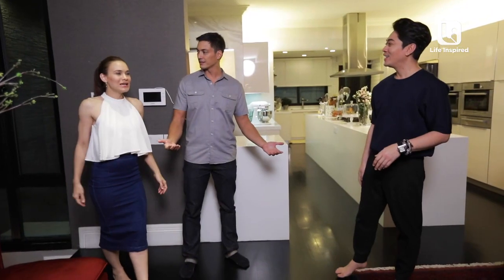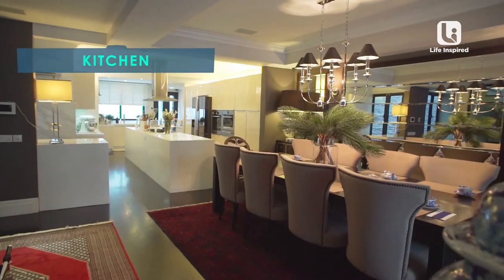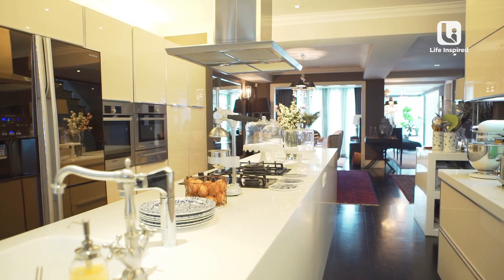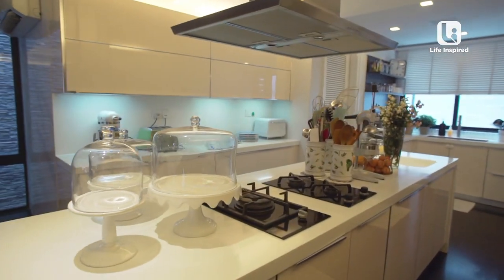This got big. Yes, it did. I didn't expect this from seeing downstairs. Coming up here it suddenly just opens up, huh? Correct, very spacious. And Rizalman, your kitchen. Yes, I love it. It's huge. White kitchen, isn't it? And this is one very impressive island. Yes. It seems like it goes on forever.